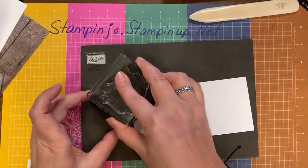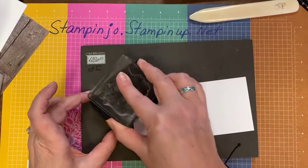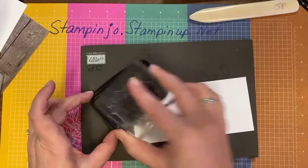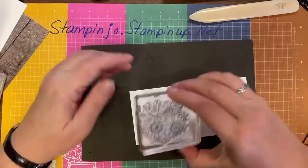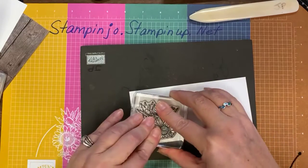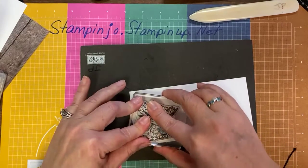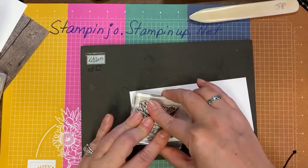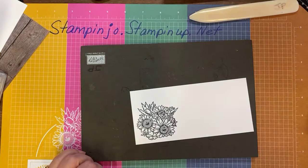And with the Memento ink again. I use Memento ink because I knew I was going to use my Stampin' Blends. Since they are alcohol markers, it's better with the Memento. And that's the image it gives you.